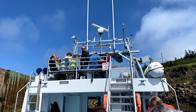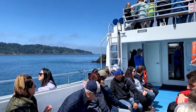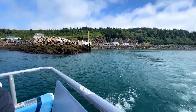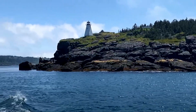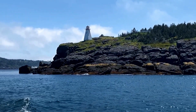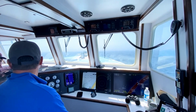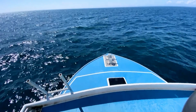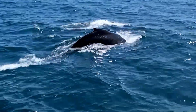As the fog clears in the morning sun, I head out of Petite Passage into the Bay of Fundy on board the Passage Provider, a lobster fishing boat that gets converted to a whale tour boat during the summer tourist season. Captain Craig Theriot skippers the Passage Provider that can go up to 13 knots, and very soon after we arrive at the feeding grounds in the bay, the humpback whales start appearing.